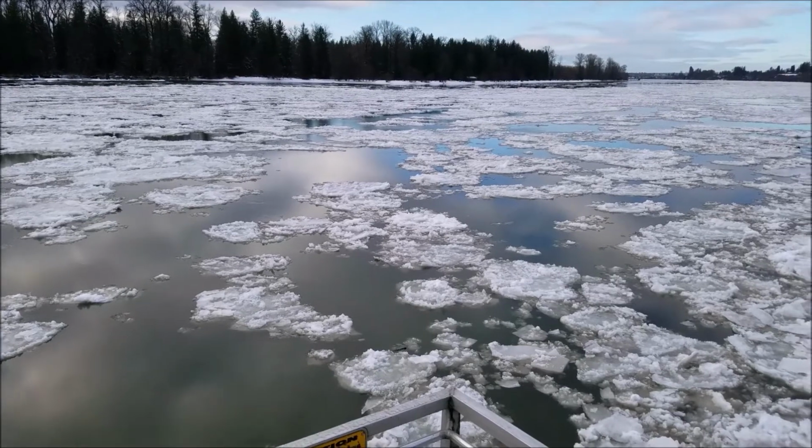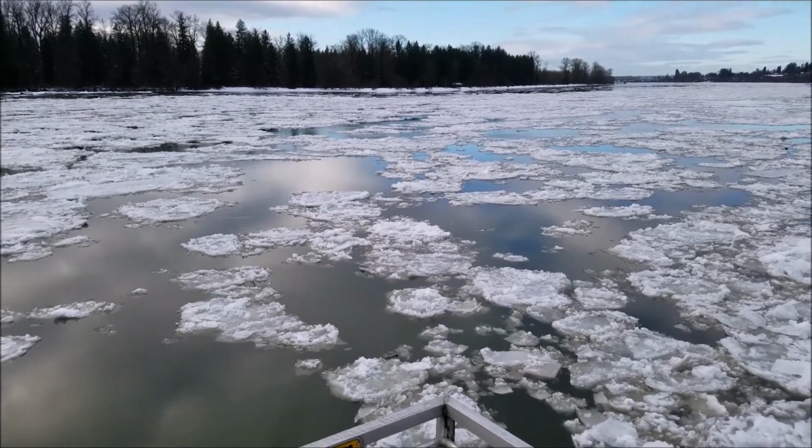Okay, the title: Fraser River and evidence of it.